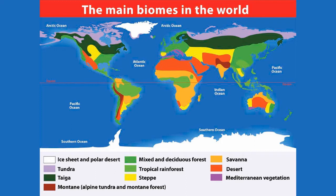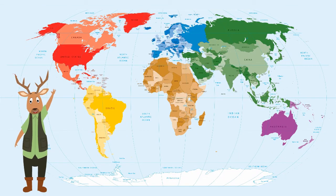Here are a few of the major biomes in the world. Let's take a visit to a few of them. But before we go there, do you remember the names of the 7 continents of the world? Because we're going to be visiting a few of them today. Can you remember which one is which? Pause the video and label the 7 continents.